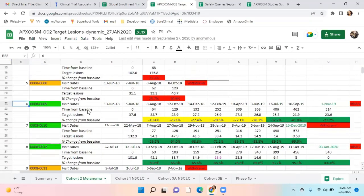It's green. Okay, so this has all of his visits. And then this is a calculator, right? So it's calculating time from baseline based on the dates. And then this is their lesion, right? So this is a cancer study, and we're trying to see if the drug is working. If given the drug, does it go down?